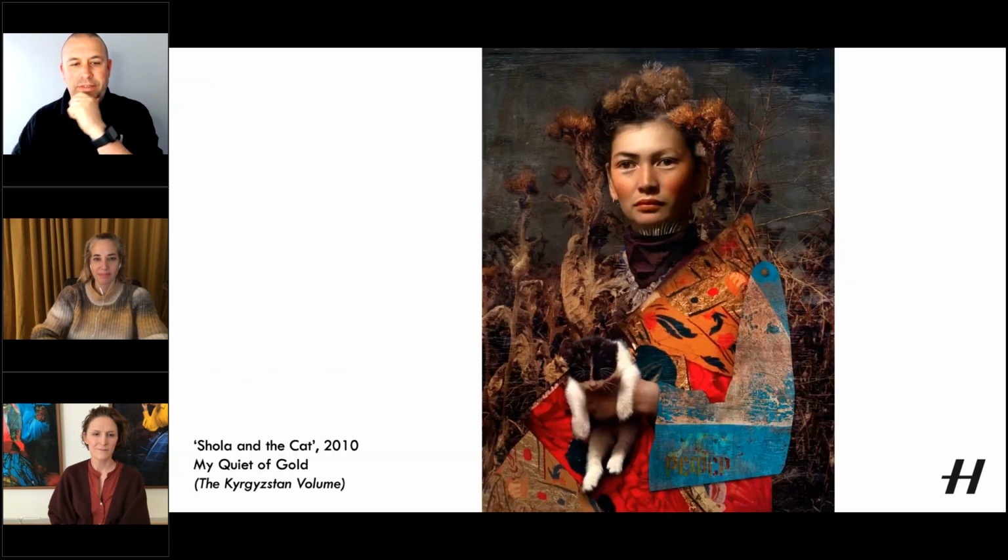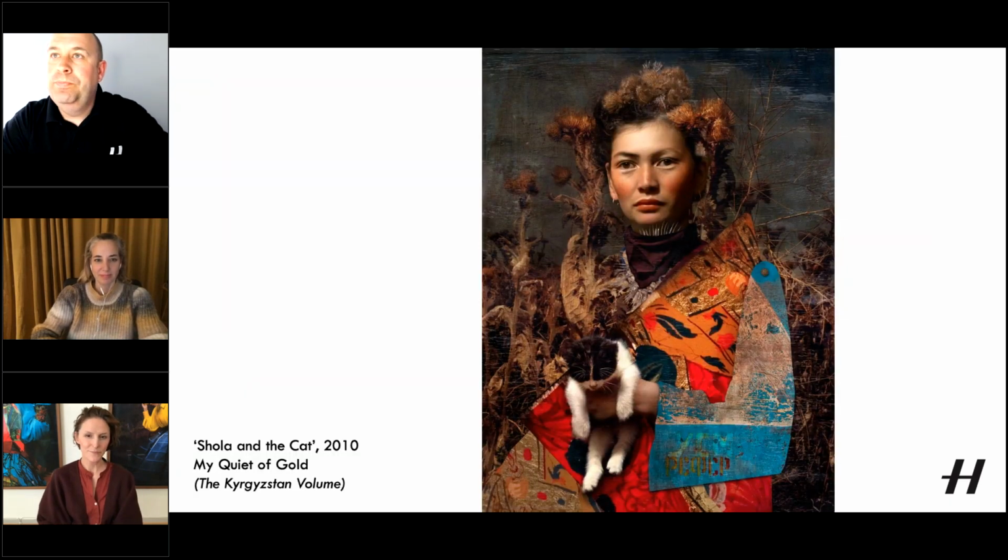Okay. So Nina, this is an example of some of your work. Now, this is before you started using Hasselblad. Exactly. Yeah. So if you're able to tell us a little bit more about this image, and then some of the reasons why you then moved to start using Hasselblad.